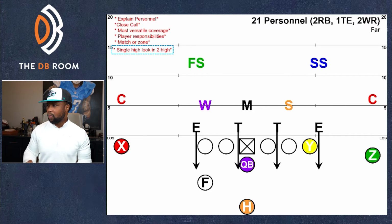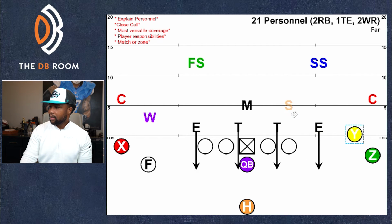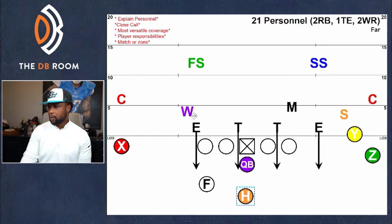Let's look at how it works out in the scheme. Okay, so if we look at the scheme, and what I mean by that is if this fullback goes to the flat, this Will goes with him. That's his number 2. If this tight end goes to the flat, this Sam backer goes with him. That's his number 2. This Mike is playing over number 3. If he comes this way, the Mike goes this way. If he goes this way, the Mike goes that way. Okay? That is what it means when we say those guys are playing quarter flat or quarter hook off of number 3 and number 2.